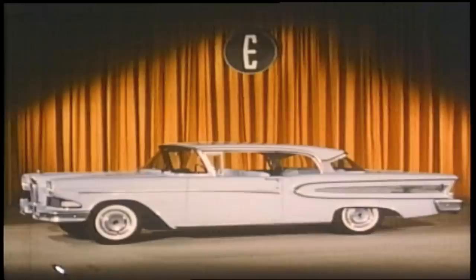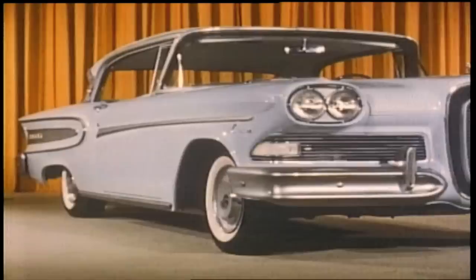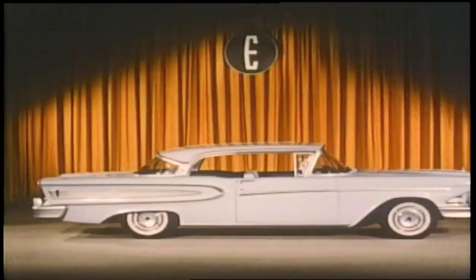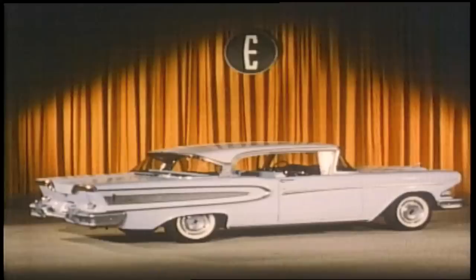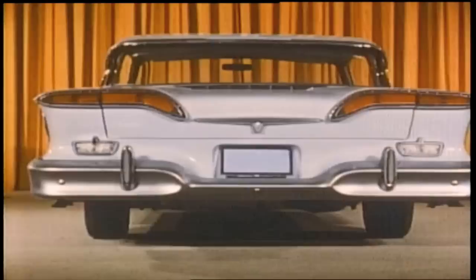The car you are looking at here is the Citation, the top series in the Edsel line. In addition, as you know, we will offer three other series, the Ranger, the Pacer, and the Corsair, which will compete right across the medium price market. Edsel will offer in its four series a total of 18 body styles, including a full line of station wagons. Every one of them will be tops in its field in styling, performance, and features.